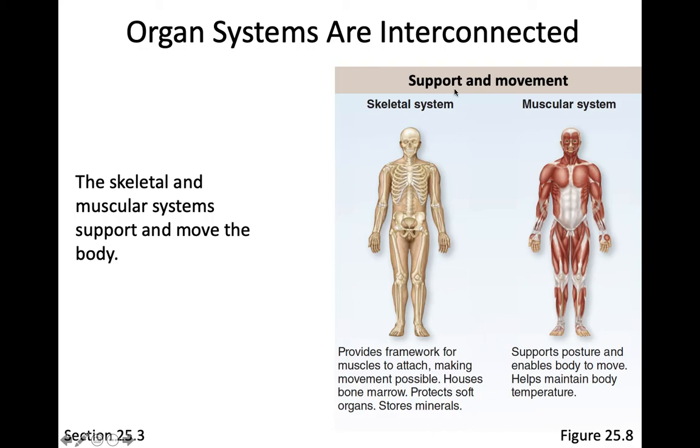So your skeleton, the bones inside, provide hard, rigid points for your body to have stuff attached to, as well as for you to be able to stand upright and not just be a big giant squishy ball.